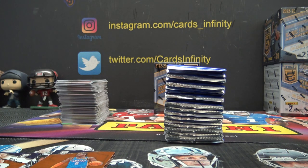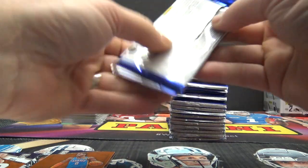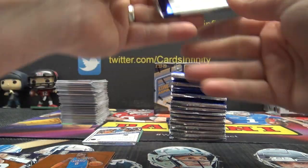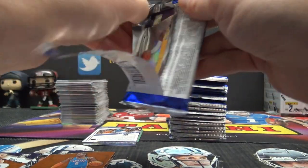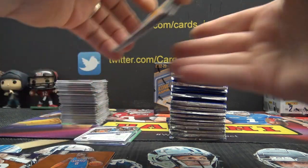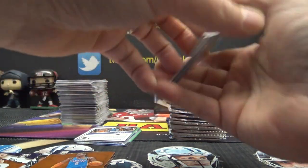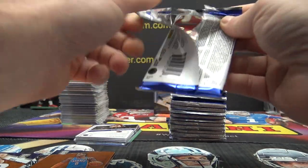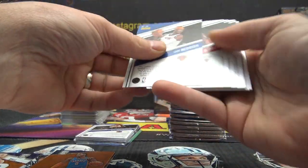Gotta find a pen pal. Probably should have just said I would chop all the base into 10 stacks on this. Why are those backwards? What's going on here? Frogs.